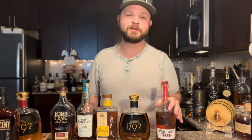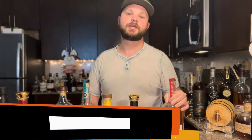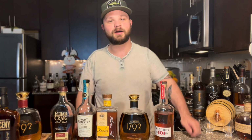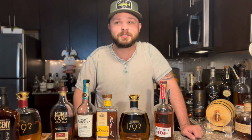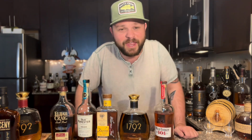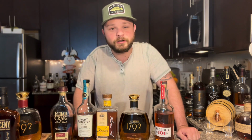I think you guys need a cheap mixer, and for under 50 bucks, I'm gonna go with Wild Turkey 101. This stuff is fantastic. Everything that Wild Turkey has is inside of this bottle. At 101 proof, doesn't dilute like crazy, and it mixes in old fashioneds like birthdays and presents. There you go, birthdays and presents, mixes just like that. It is fantastic. I love this stuff. By itself, go for it.